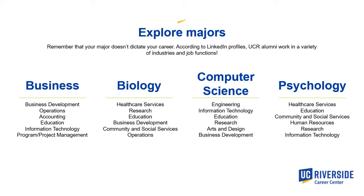And I definitely want to say that they are not all just doing software engineering. There's so many different things that they're involved with. So I strongly encourage you to take a look at what UCR alum have done with their education at UCR.